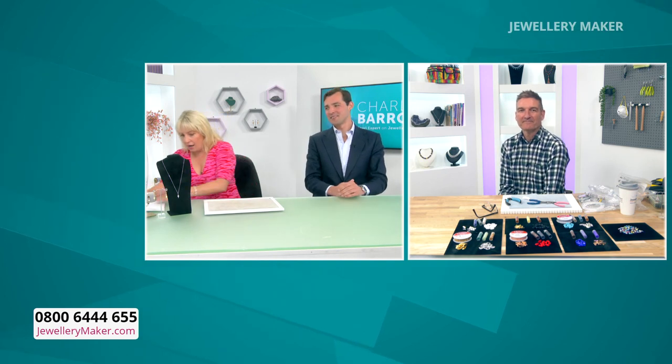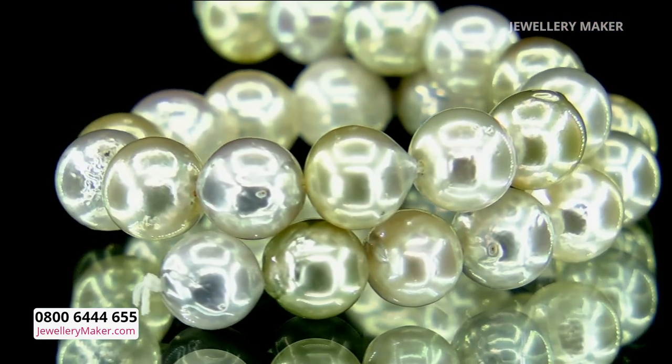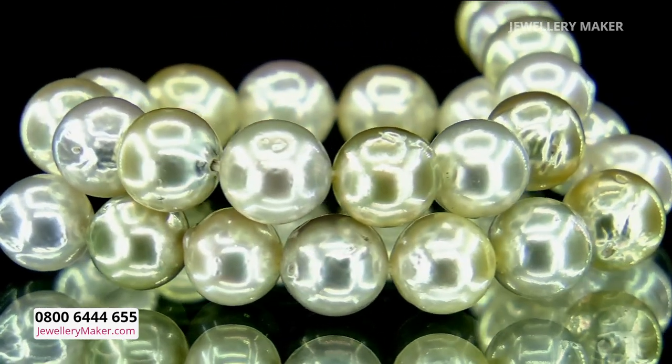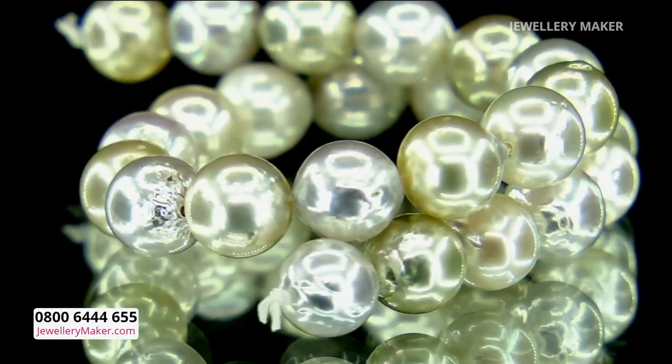One more strand. I'm not sure I've got the strand here, actually, Livy. I will get it for you. I can see it hiding in the corner. Right, this next strand is Ollie's favourite strand, it's Tom's favourite strand, it's Mark's favourite strand, and it's my favourite strand. This is the only strand of South Sea pearls we have today.